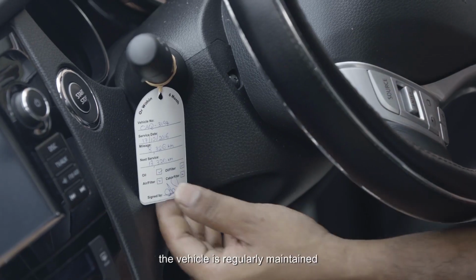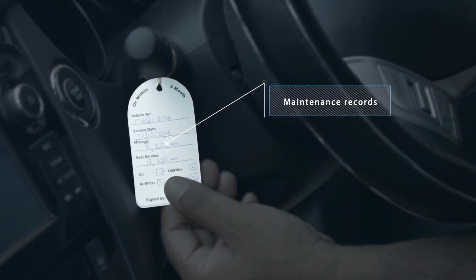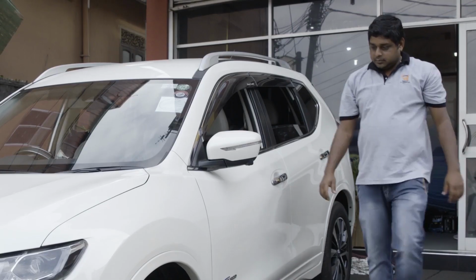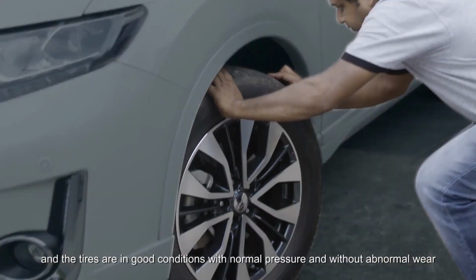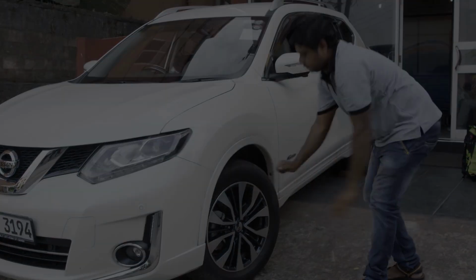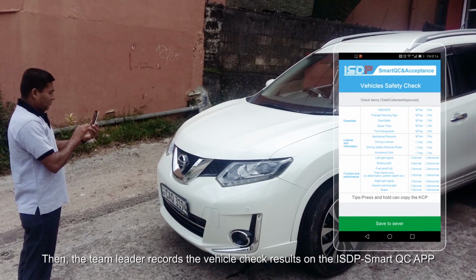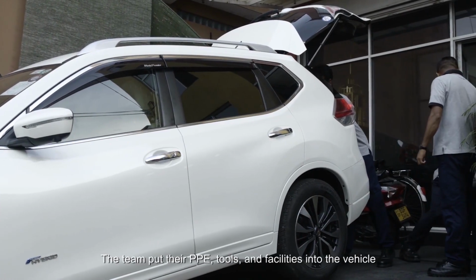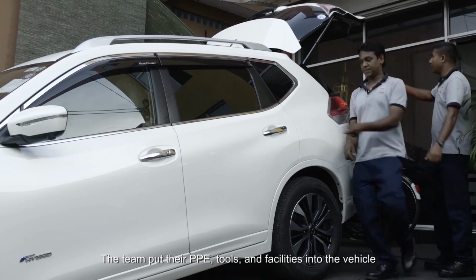The vehicle is regularly maintained. The dashboard indicators are normal and there is enough fuel for the vehicle. And the tires are in good condition with normal pressure and without abnormal wear. Then, the team leader records the vehicle check results in the ISDP Smart QC app. The team put their PPE, tools, and facilities into the vehicle.